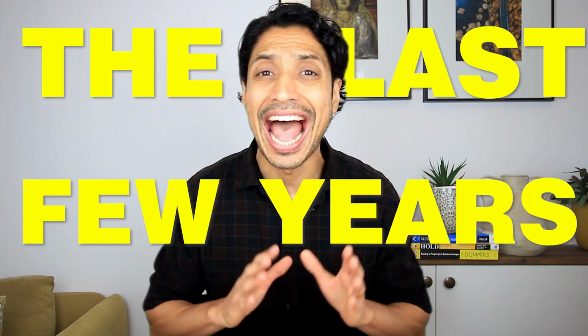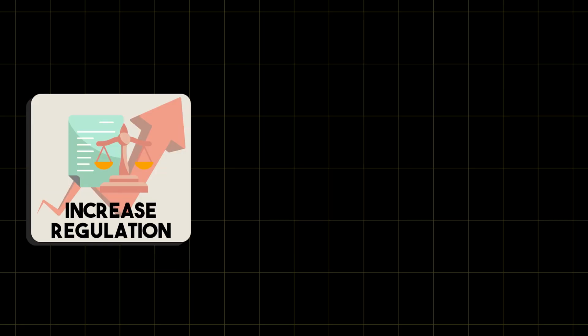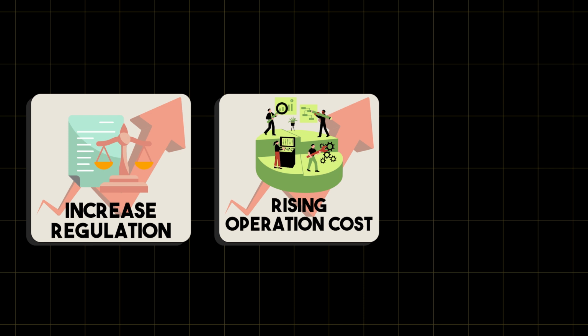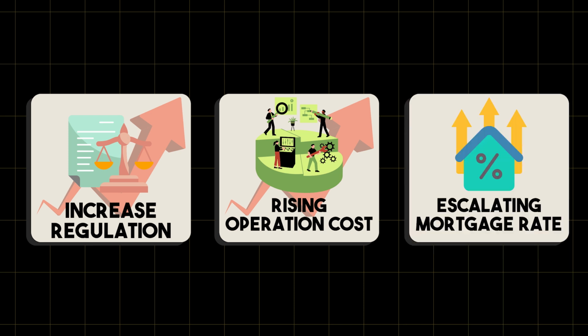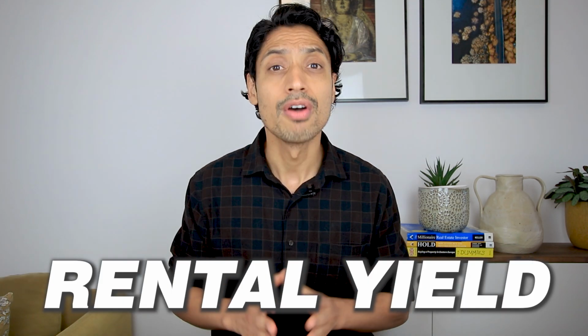The last few years haven't been easy for landlords in the UK, with increased regulations, rising operation costs, but also those escalating mortgage rates have been tough. Now, today we're going to be diving into rental yields and whether this is going to be a turning point for those investors looking to grow their portfolio.